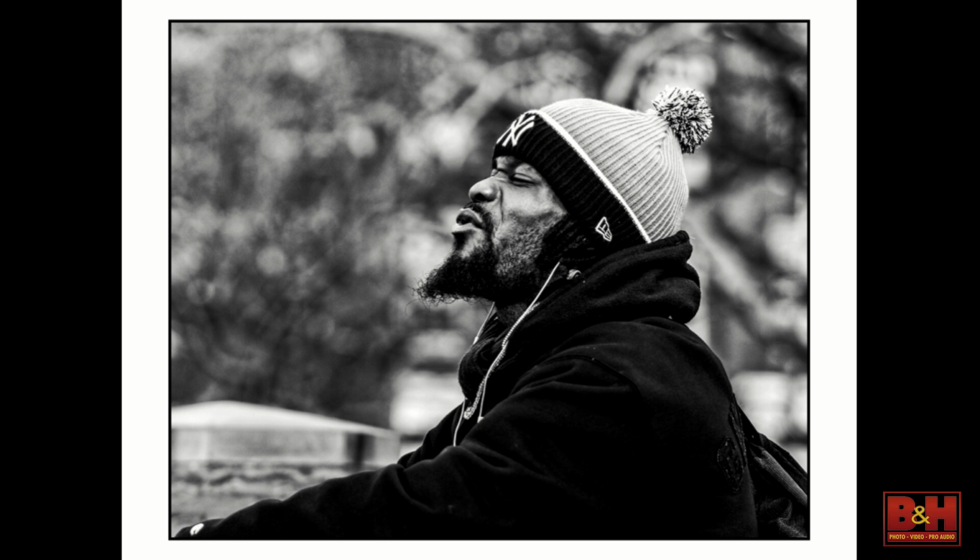It's in Washington Square. The person's really enjoying his music. I also like the depth of field here, the shallowness of it. It really brings him out.